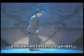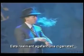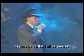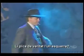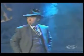Is he really crushing out a cigarette? Is he really adjusting his hat? Is he really pulling out a fresh cigarette? Is he really bothered by that itch in his left eye? Is he really just lighting a cigarette?